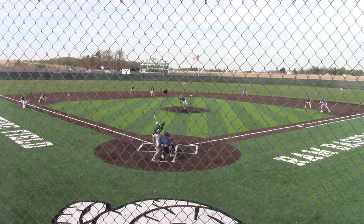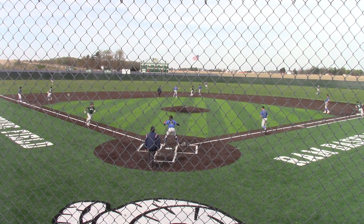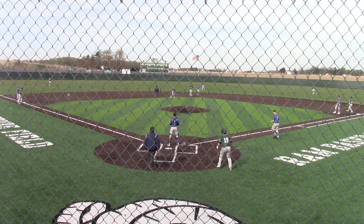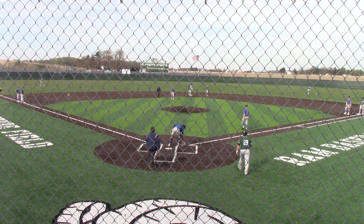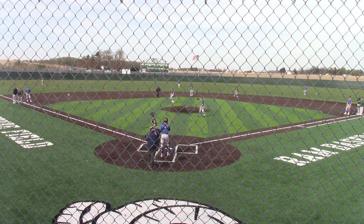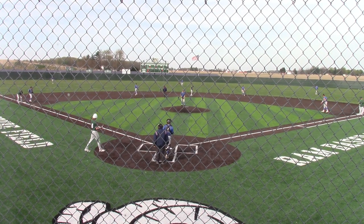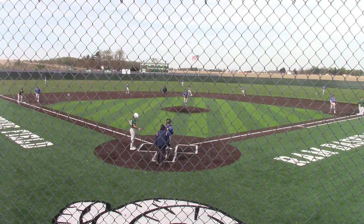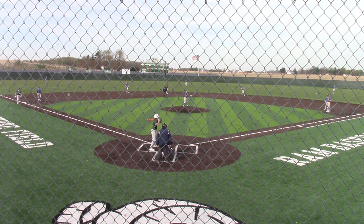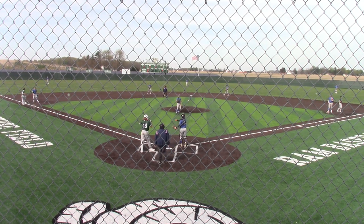Two-one pitch from Leachty. Hammered into center field. That's going to drop in front of Parker Moore. Scoring is Hunter Bosselman. I thought they said Taryn Ward. That was Hunter. Got the same sort of helmet. That's going to be an RBI single for Caden Radzik, his 18th run batted in. Grady goes down to third, Mosier at second, and Radzik at first.